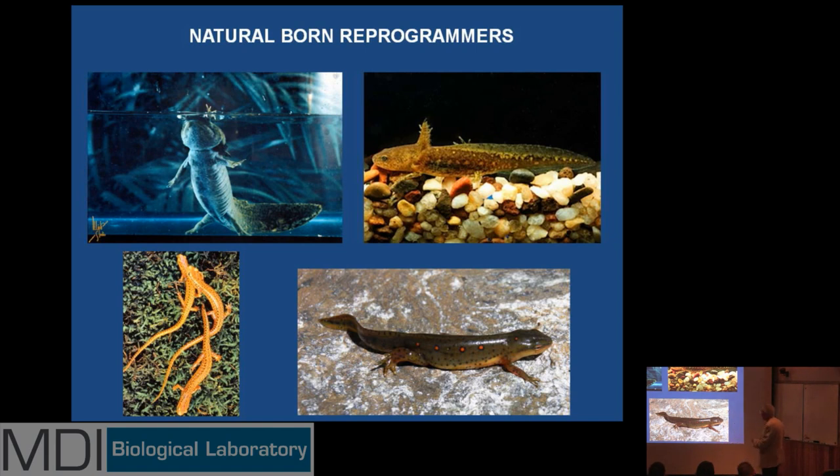All of these characters can regenerate limbs, and the newt can actually regenerate the lens of its eye as well. And various other tissues in these animals will regenerate as well, heart, parts of the brain, spinal cord. So they're wonderful animals to study to try to learn the secrets of regeneration.